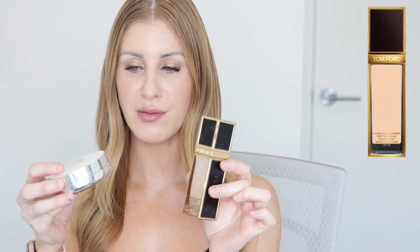But the Tom Ford Shade and Illuminate Soft Radiance Foundation definitely has the most full coverage out of all the foundations I've talked about. I would say that the coverage level is very similar to the Chantecaille Future Skin Cushion, but this one does have just a bit more coverage and also has a bit more radiance to it. So the radiance in this reminds me of the Clé de Peau Radiant Fluid Foundation Natural, but this one just has more coverage on it. So if you're looking for something with a bit more coverage, I would highly recommend this foundation.